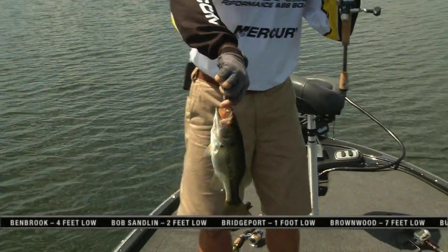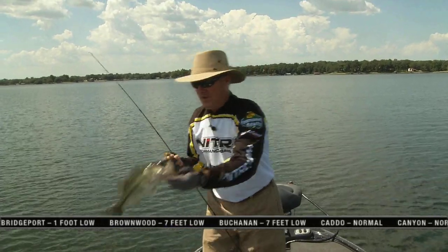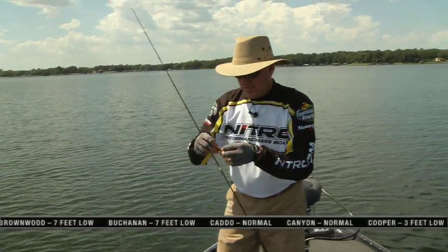There we go. On top. Not a big one, but one more. Oh, look how fat that little dude is right there. All right, well, we have found a few fish around. We're going to put that one back and say, you hang in there with us.